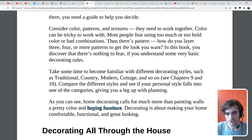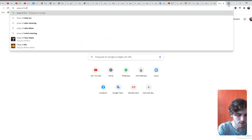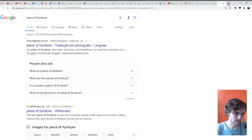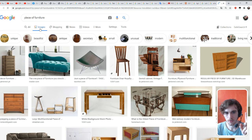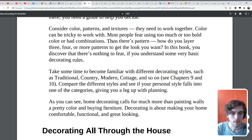And buying furniture, comprar, né? Furniture, mobília. Aí se você só quer falar de uma mobília, eles escrevem dessa maneira aqui. Se não fala o nome da mobília, se não fala que é table, sofa, couch, daí você fala piece of furniture. Aí seria só uma peça. E o furniture engloba geral, a mobília geral mesmo. Furniture.